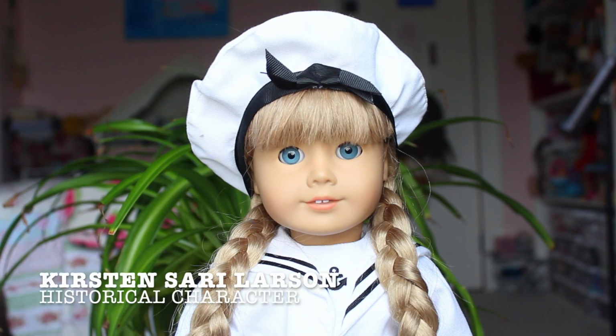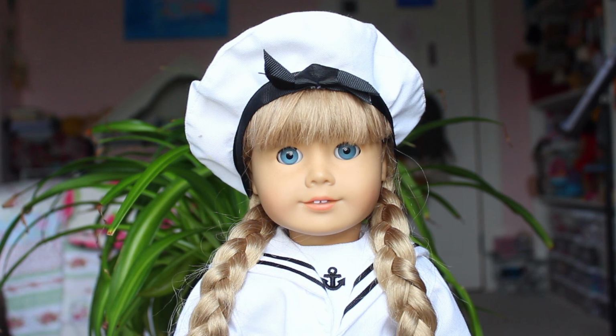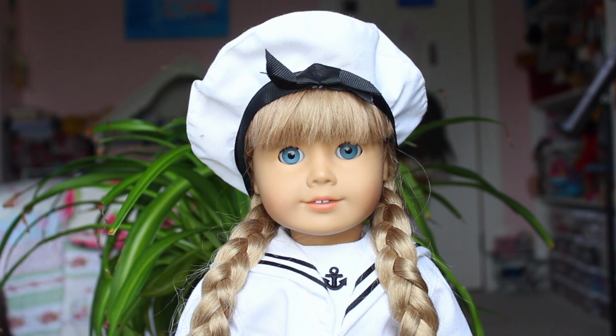Our first doll is actually the first doll that I ever got. This is my Kirsten doll. She primarily stays in historical outfits. Right now she's wearing one from Samantha's collection, and she is a retired historical character, Kirsten Larson. For the most part, she does stay in the historical world, as I said, and that's kind of where I like to keep her. I got her when I turned 4, I believe. It was right before my little brother was going to be born, so I got an American Girl doll, and she's always been one of my favorite historical characters.